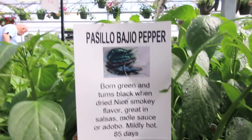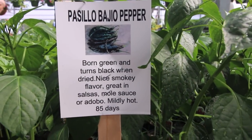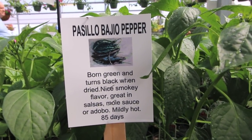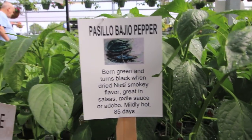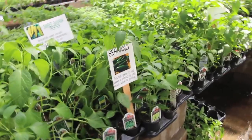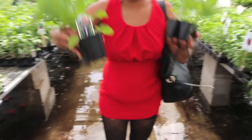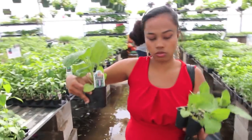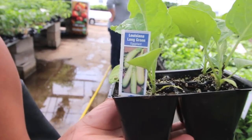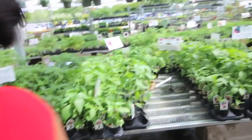You look on this side, we have Pasilla Bajío pepper. Never heard of it before. Regular Serrano. So you got a Pinto Long. Louisiana long green eggplant. Oh, Louisiana. I thought it was a Thai green eggplant.